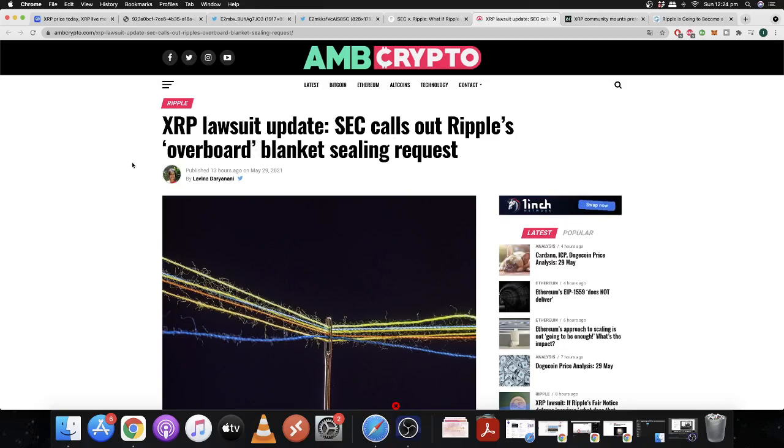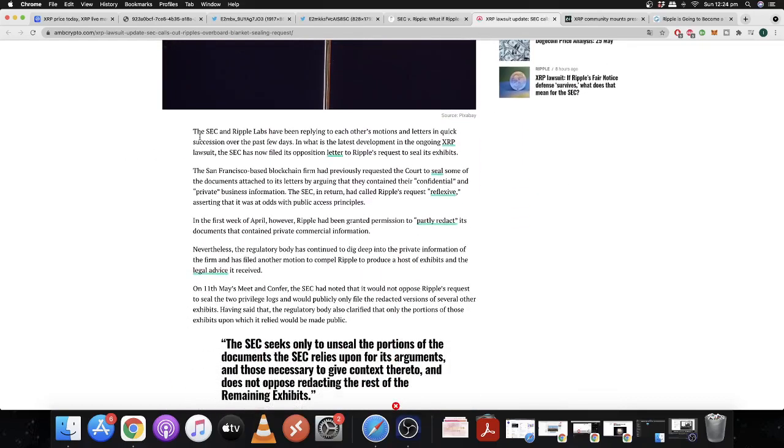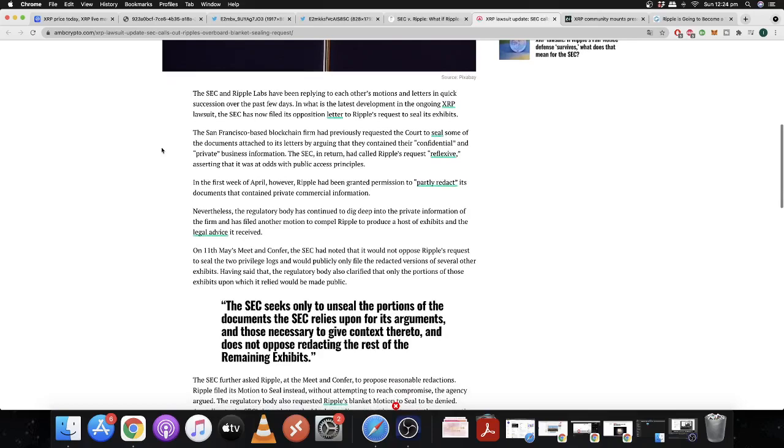SEC calls out Ripple's overbroad blanket sealing requests. So the SEC and Ripple Labs have been replying to each other's motions and letters in quick succession over the past couple of days. In what is the latest development in the ongoing XRP lawsuit, the SEC have now filed its opposition letter to Ripple's request to seal its exhibits.